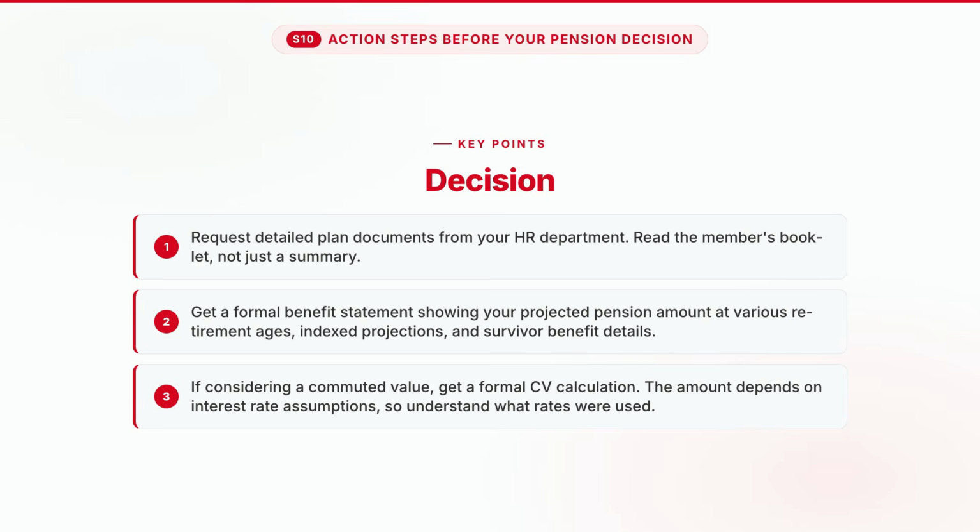Model the decision against your other retirement income sources: CPP, OAS, investment accounts, and other pensions. How does each option change your overall retirement picture? Run what-if scenarios. What if you live to 90? What if markets drop 30% in year 2 of your retirement? How does each choice handle these scenarios?